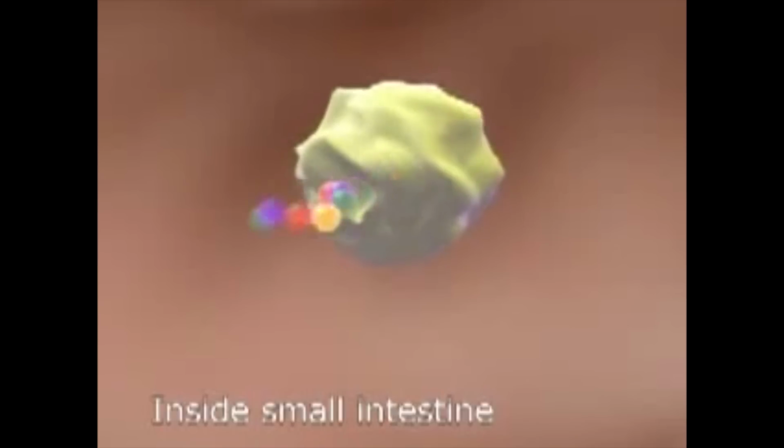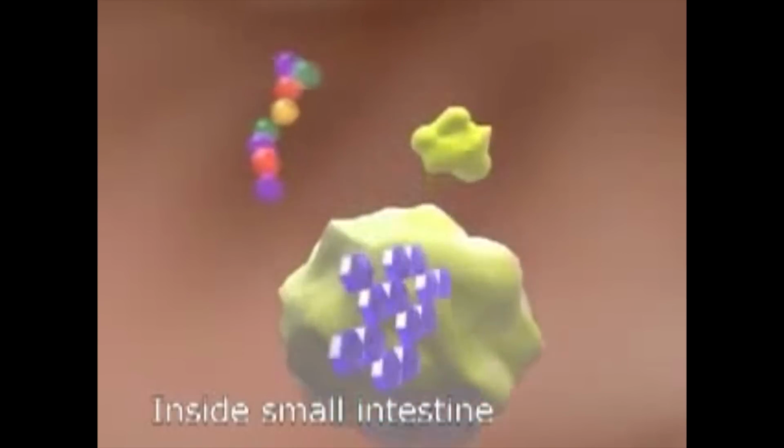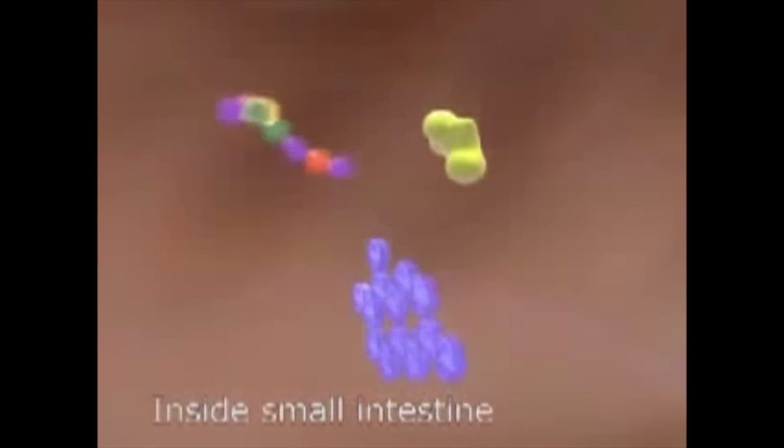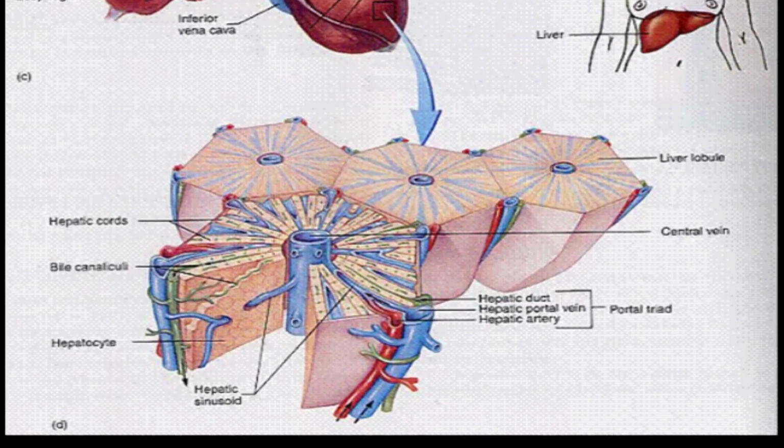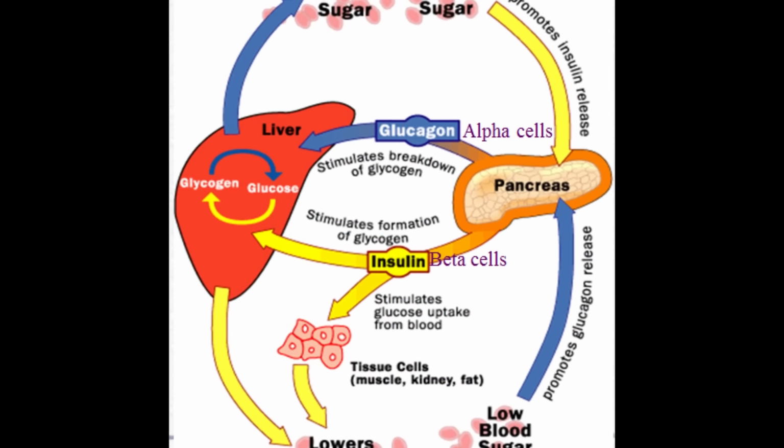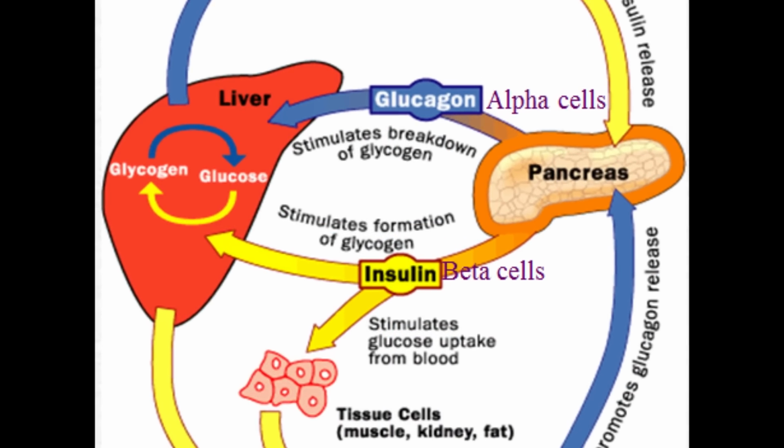The liver also serves as a filter of the bloodstream. The blood that is carried through the blood vessels to the liver lobules flows past the hepatocytes, and these liver cells detoxify the blood. The liver also regulates blood sugar in cooperation with the pancreas.